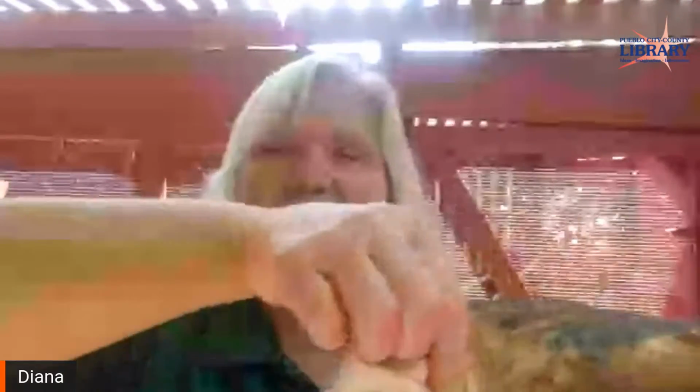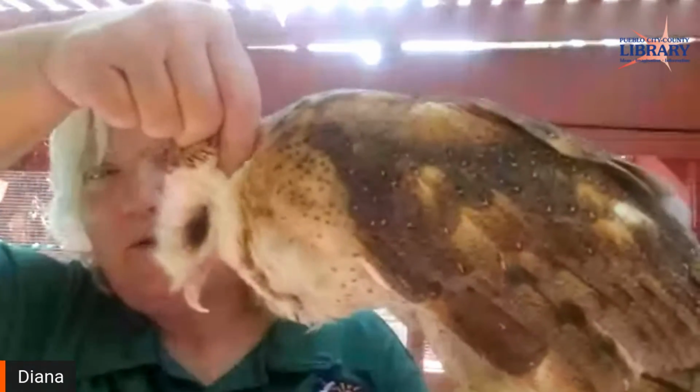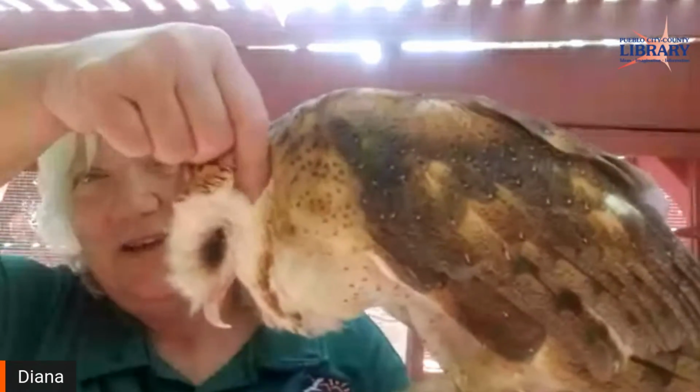So if I were to get in here, let me see if he'll let me scratch. There, I'm scratching. It's kind of hard to see because he keeps turning away. Let me go this direction. Let's do this. There we go. I'm going to scratch. Right there is Piper's ear. He's like, ooh, baby, that feels good. And if Piper's really patient, let me see if he'll let me show you.